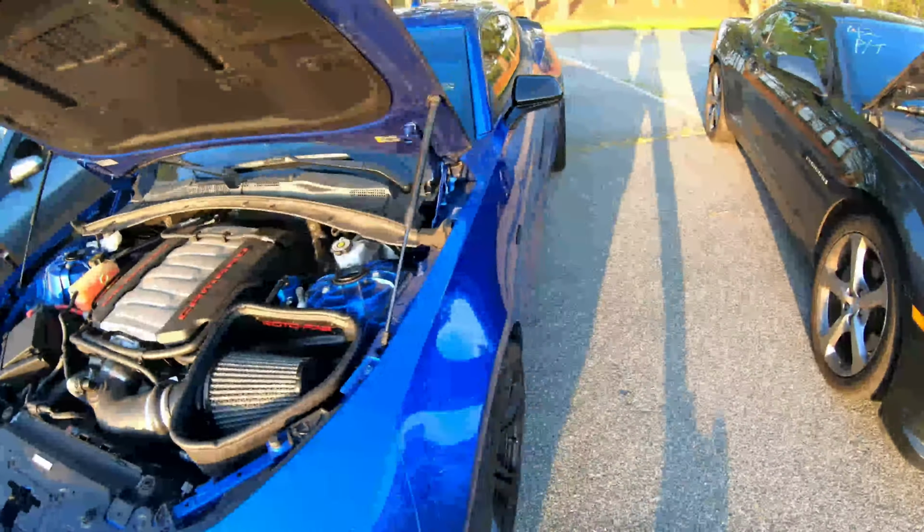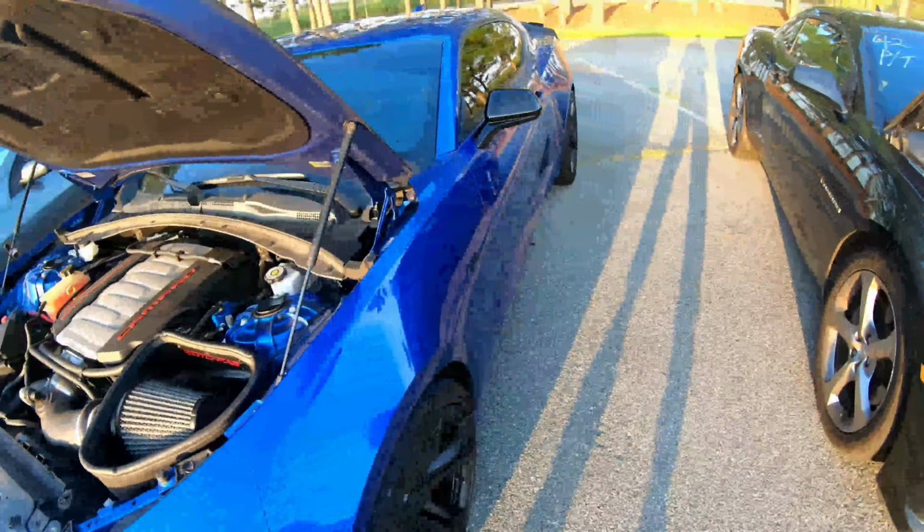Got a Camaro, the 17 1LE. He's never dragged it, neither has he. So unfortunately, we only have one helmet, because I forgot and left my other one. I'm not driving back to get it, so we're gonna have to go kind of one at a time.